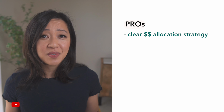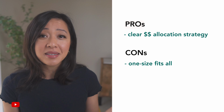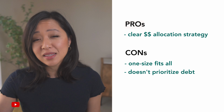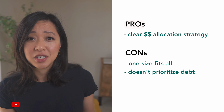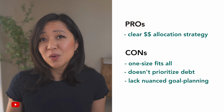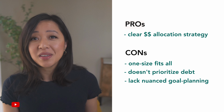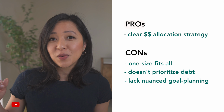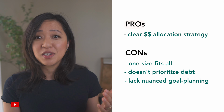However, its one-size-fits-all nature might not be suitable for everyone, particularly those earning a modest income or residing in high-cost areas. Additionally, as income rises, there's also the risk of inflating one's lifestyle due to the static percentages, and the method may lack nuanced goal planning. For instance, certain financial goals might require more than the designated 20%. So while the 50-30-20 strategy offers a flexible budgeting tool, ideal for those desiring a straightforward approach, it may need adjustments based on individual circumstances.